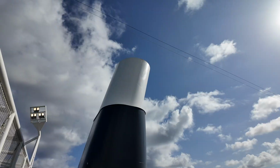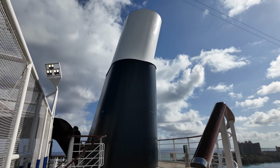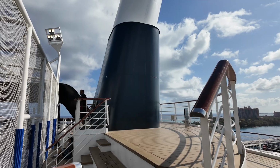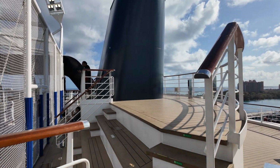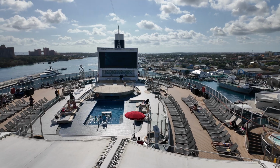And here's a look at the arena area here underneath the smokestack. And you do have a great view of the main pool from up here.